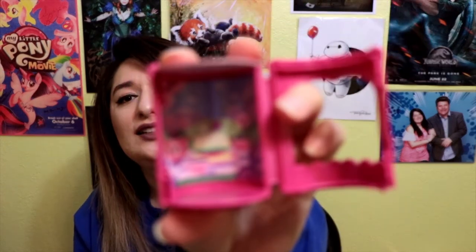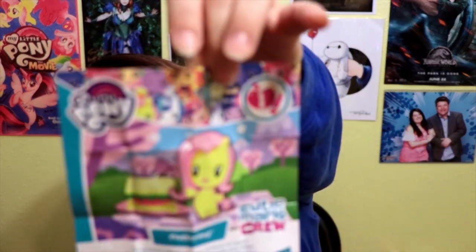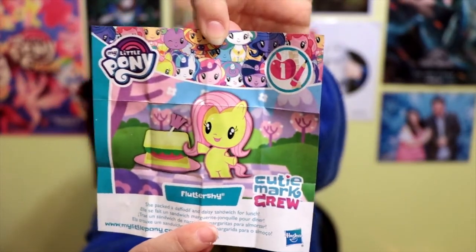I don't think I have this one either because the inside looks like a tea party with a little sandwich. Let's see. Let me see. It is Fluttershy. She packed a daffodil and daisy sandwich for lunch. Oh, it's so cute. Look at the little picture. Oh, that is adorable. Cute. I don't think I have this one.